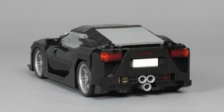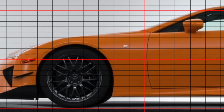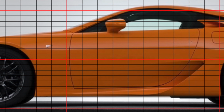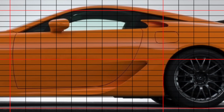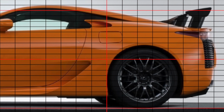Two days later, the first prototype was finished. I sent an email with the progress, highlighting that this was a very early prototype. Even though the model was built very, very quickly, there were already some details which were on point. First of all, the use of Gritty allowed me to get the dimensions right, everything from the front overhang to the height of the windows, and that was all correct within the scale of one plate.